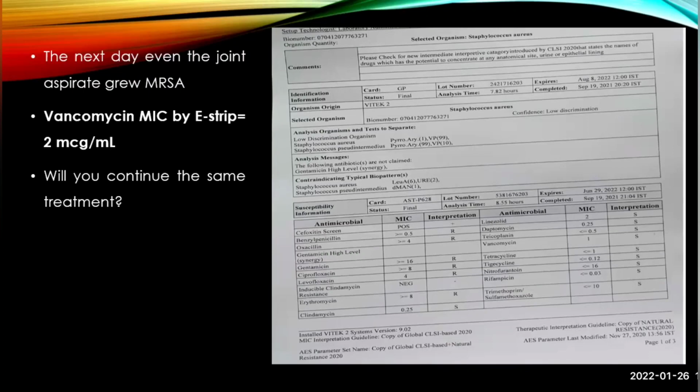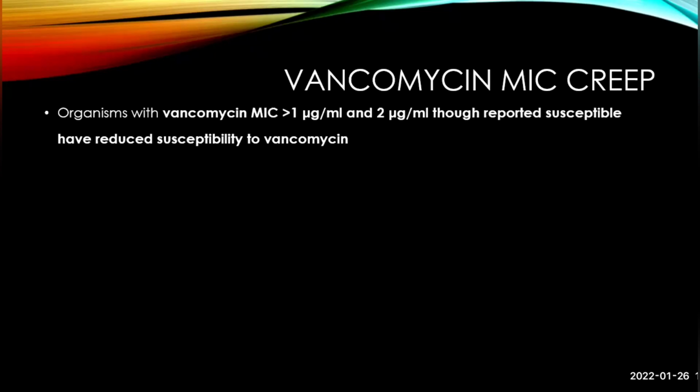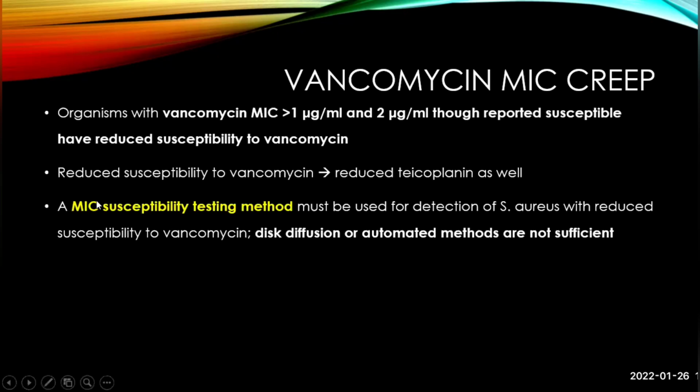Whenever you're getting vancomycin sensitivity, it is better that you get it by MIC value. And if the patient is not responding, you have to repeat the cultures and look at the MIC value of vancomycin, because vancomycin is notorious for something called MIC creep. Organisms having vancomycin MIC between 1 to 2, though reported as susceptible, will have reduced susceptibility to vancomycin. This is called the MIC creep. So you have to monitor the MIC, and it is recommended that if the vancomycin MIC is more than 1 or more than 1.5, you use an alternative agent. Also, whenever there is reduced susceptibility to vancomycin, there is reduced susceptibility to teicoplanin as well. And that's why MIC should be the ideal testing method and not diffusion.